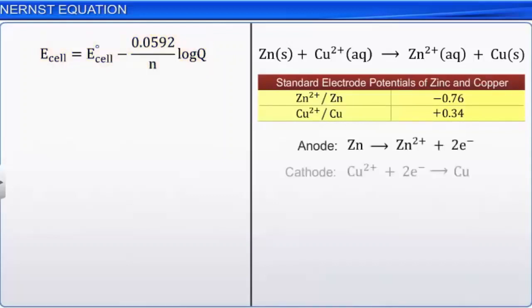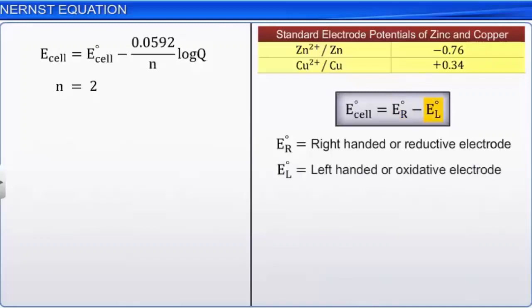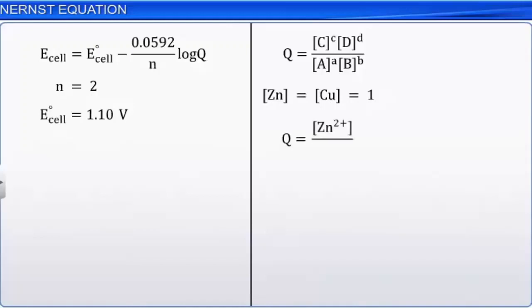From the half reactions, we see that 2 electrons are transferred in the overall reaction. Therefore, n equals 2. Now, we need to find E naught cell by using the equation shown here. E naught R is the standard electrode potential of the right-handed or reductive electrode, and E naught L is the left-handed or oxidative electrode. Now work out the expression of Q, the reaction quotient. Since the concentrations of solids are taken as unity, the reaction quotient Q becomes the concentration of zinc 2+ ions over the concentration of copper 2+ ions.